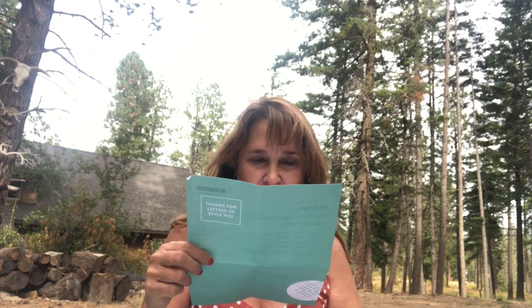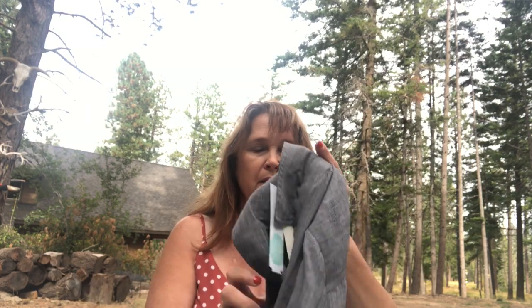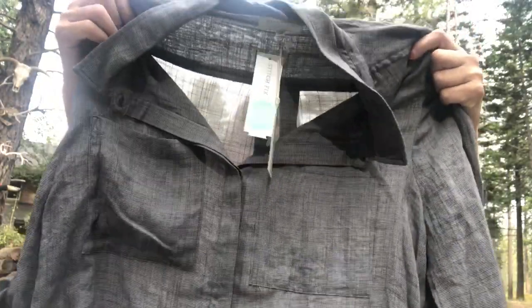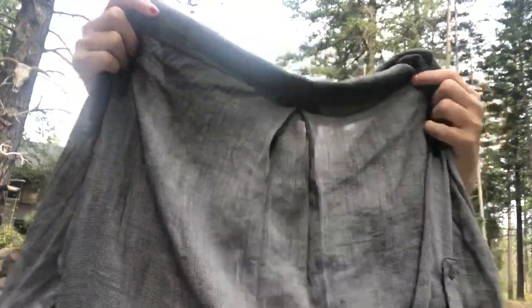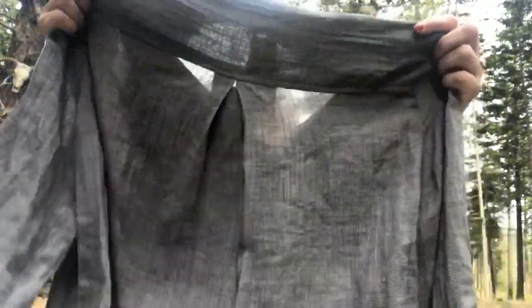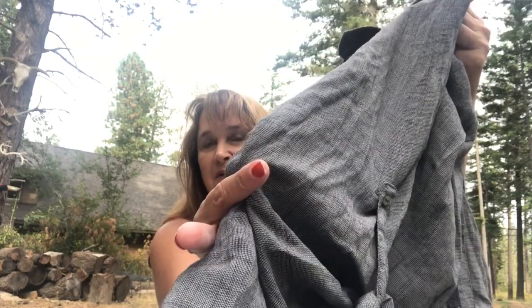Then there's the Mellow Day Caslin tie front top in gray, and it's $42. It was a little tight in the sleeves. It's a really cute top, but it was too short and my belly hung out, and there's nothing worse than seeing my belly. But again, it's a really cute top.